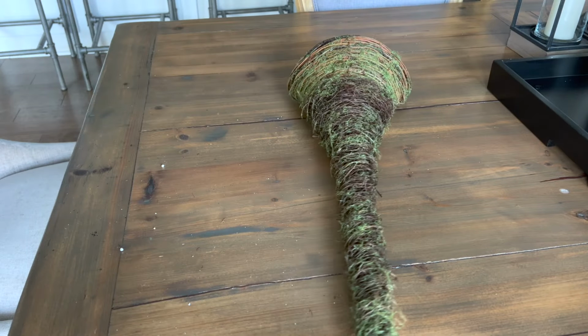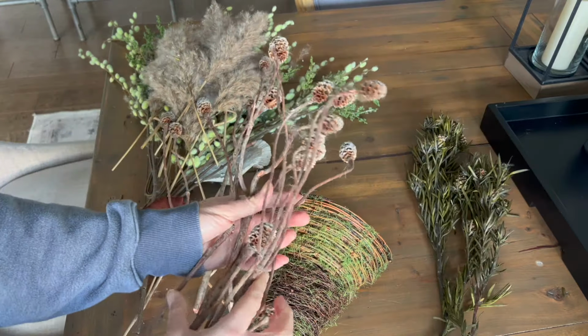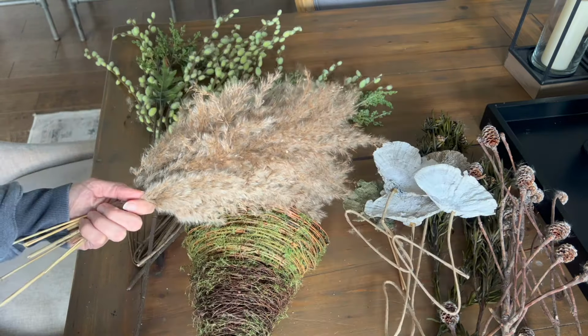So I have these 2 moss sconces. I purchased them many years ago, and I keep them up on our wall above our couch, and I always like to swap out the florals in them based on the seasons. So that's what I'm doing now.